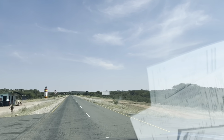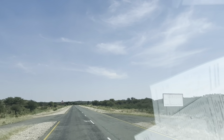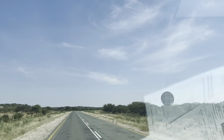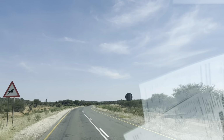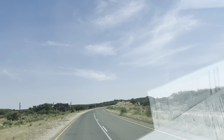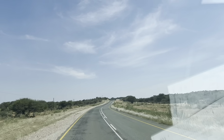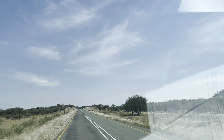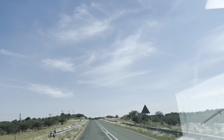So Kamanyab is about 150 kilometers from Ocho, and it has all the amenities you need, fuel and everything. So if you're on this road and you're wondering whether there are fuel stations and whatnot, all of that is available. There's also a Himba village, which is very close here. You can explore the culture of the Kunene region. This is the Kunene region.